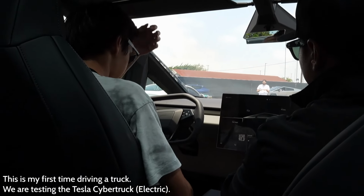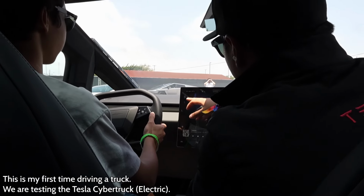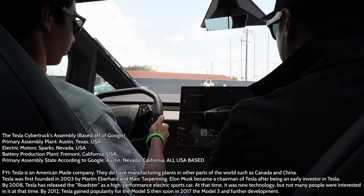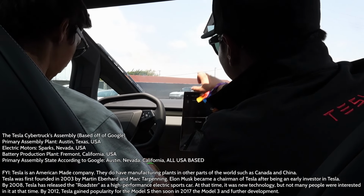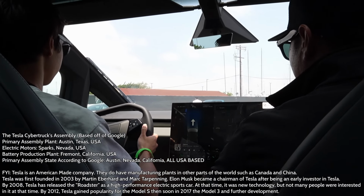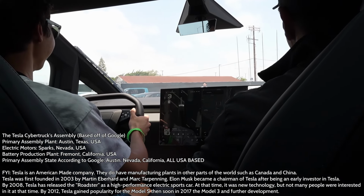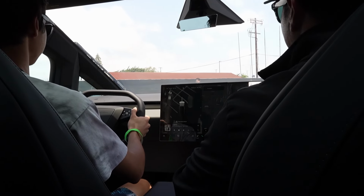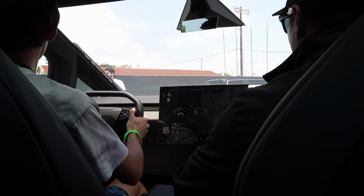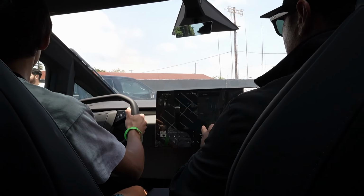All right, hit the brake. Okay, so brake. All right, so we're going to slide up for drive. That's how we change gears. We slide it down for reverse. So gas will be on the right side, right? Yeah. Gas is on the right. Accelerator. Okay. Press the accelerator. We're in drive. Whoa. The torque is really fast on this. It takes off. The wheel has a really good response time as far as the turn radius. I like that HUD.